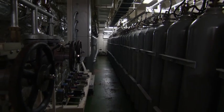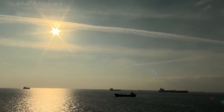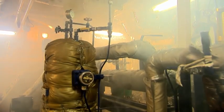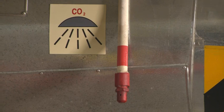They also make sure that the ship's design includes a fixed installation, perhaps more than one, and more than one type. These systems are specifically designed to extinguish a fire very quickly. Types of fixed installations can vary from ship to ship and can include high fog, sprinkler systems, drencher systems, medium and high expansion foam, and carbon dioxide or CO2 installations.